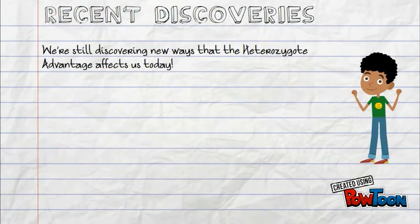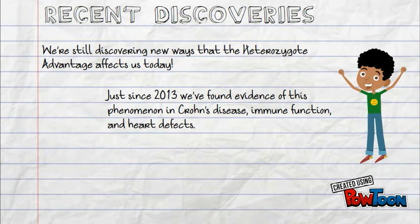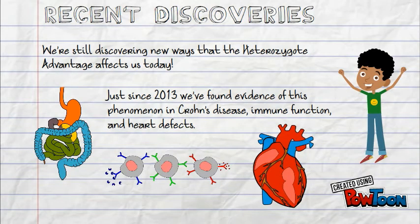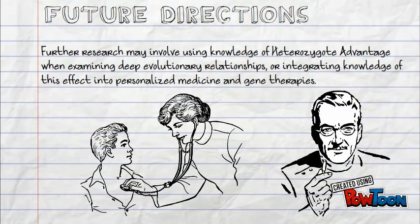We're still discovering new ways that the heterozygote advantage affects us today. Just since 2013, we found evidence of this phenomenon in Crohn's disease, immune function, and heart defects. Further research may involve using knowledge of heterozygote advantage when examining deep evolutionary relationships or integrating knowledge of this effect into personalized medicine and gene therapies.